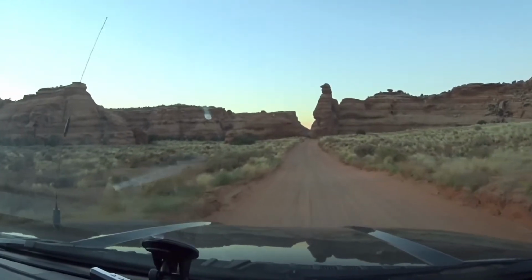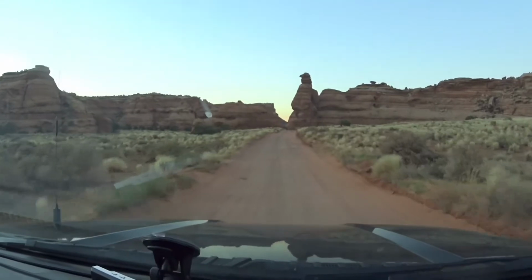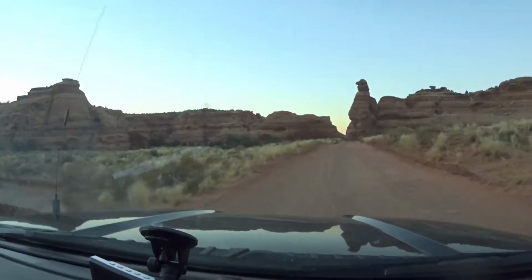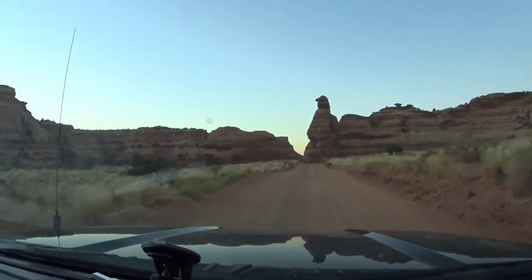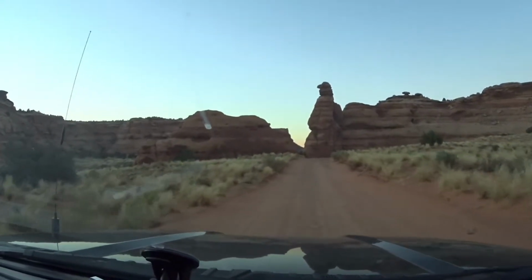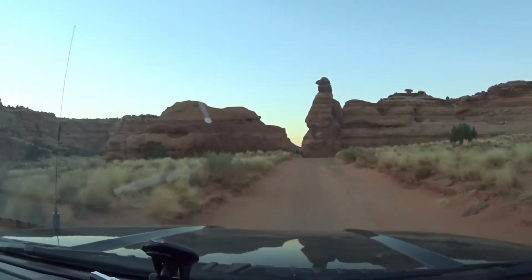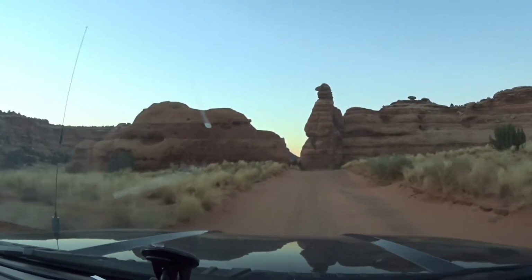The rock formations through the Gemini Bridges trail were absolutely fantastic. Like Sandra showed you earlier, they look like stacked pancakes. This one in front of us could look like a cobra raising up its head, or a turkey with a long neck. It's up to your imagination, but the trail outweighed everything that we could actually expect. It was a 14-mile loop, and it was absolutely phenomenal.